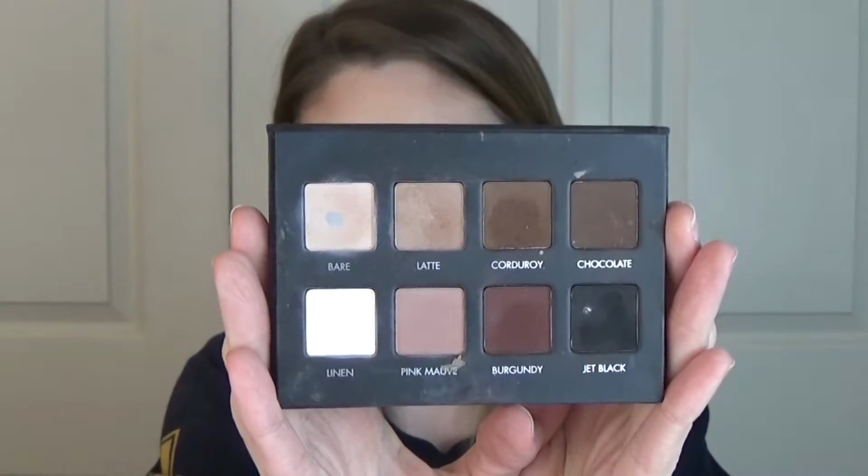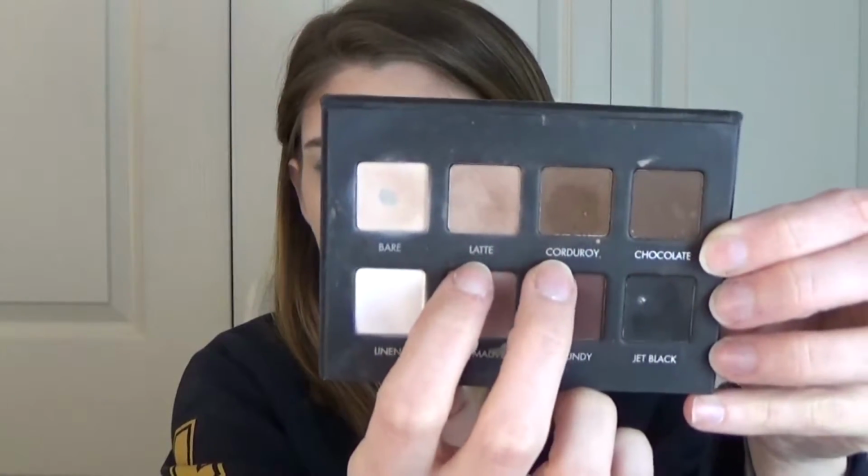So I'm mainly going to be using my Lorac Pro Matte palette. This I feel like is pretty worth your money. I can't remember exactly how much this was. I think it was like 40 something dollars. And it looks really tiny, but these are the colors that it comes with, and it lasts a pretty long time. So today I'm just going to be using these two, which is Corduroy and Latte here.